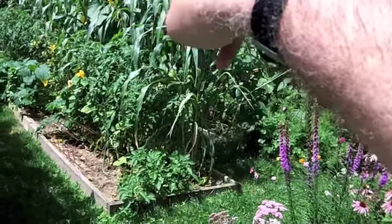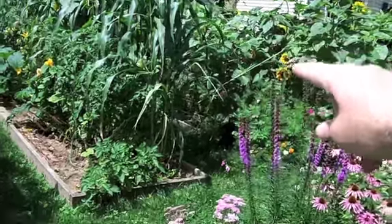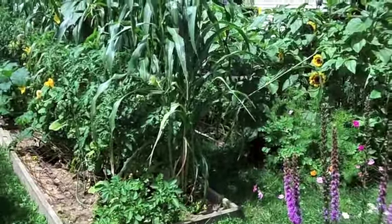The sunflower plant is a transplant from last year. It just goes where it wants to go. And in the corn, I also planted some pumpkins.